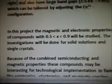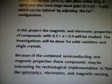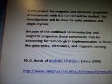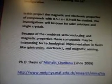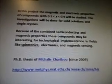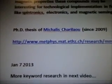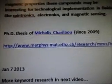In this project, the magnetic and electronic properties of compounds will be studied. The investigations will be done for solid solutions in single crystals. Because of the combined semiconducting and magnetic properties, these compounds may be interesting for technological implementation in fields in spintronics, electronics, and magnetic sensing. It's a PhD thesis of Michalis Caralou since 2009. www.mat.eth.ch. Sorry about that.